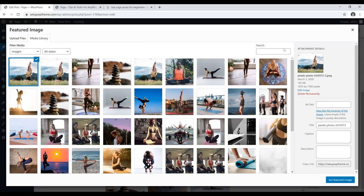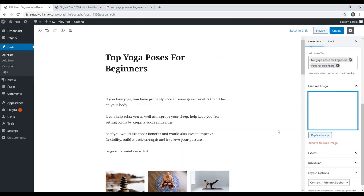Then once it's finished uploading right there, you just go down here and click on Set Featured Image. And there's your featured image right there. And again, anytime you want to remove it or replace it, you can just hit the replace button and then select a different image, and that'll change the featured image for you.